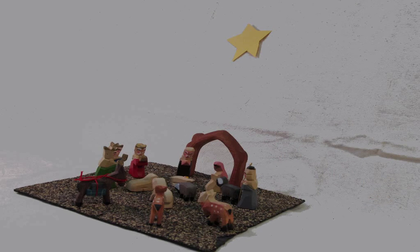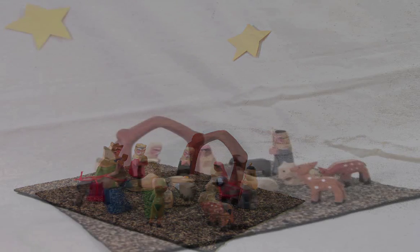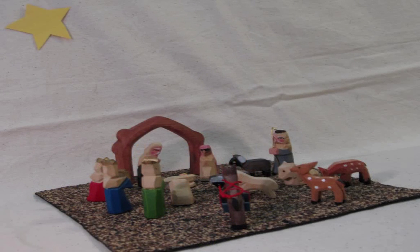The very first problem was what to set it on. It just so happened that there'd been a pretty bad thunderstorm that summer that resulted in having to replace the roof on the house, and we had a leftover shingle. So a little square of the shingle became the base for the stable and the crèche.